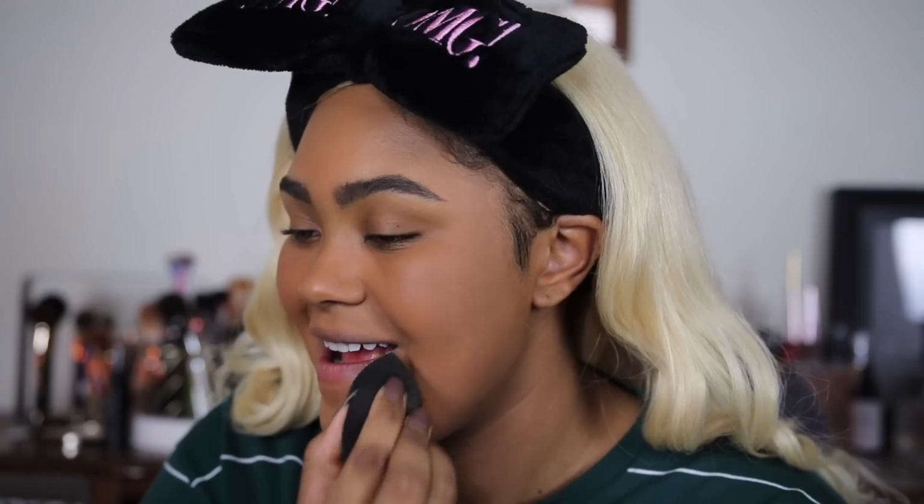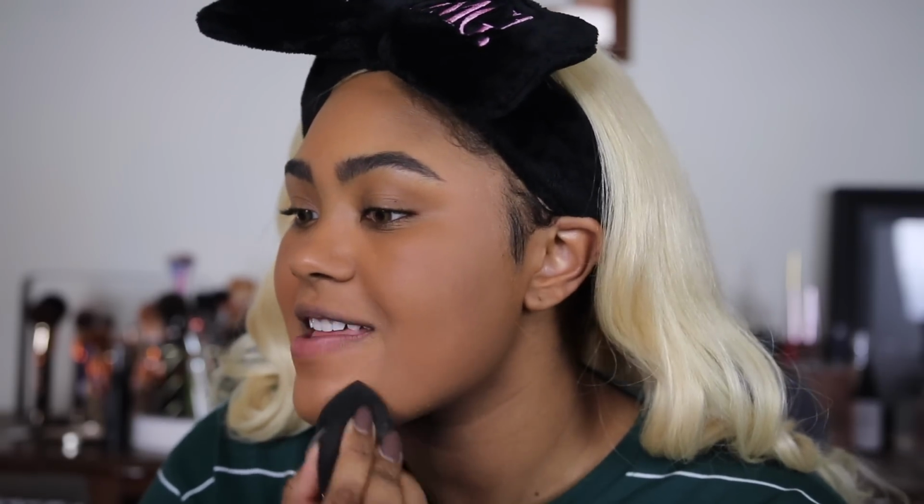But because it's telling me to go straight down and not spread it, I feel like anywhere I touch, I'm gonna have a patch. And even if it was even, it just looks very dry. Let's hold off on that because I'm getting low-key frustrated. Let's go into the concealer.